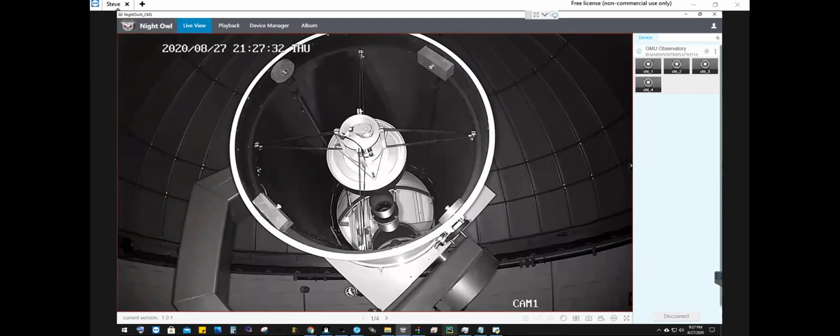It's one of the largest telescopes on the eastern seaboard, but even so, this is quite small compared to some of the largest telescopes in the world. The largest telescopes are about 10 meters in diameter. And as I said earlier, this is only one.